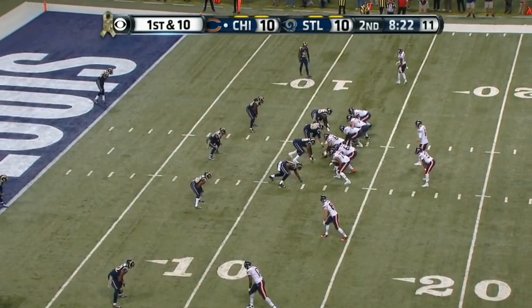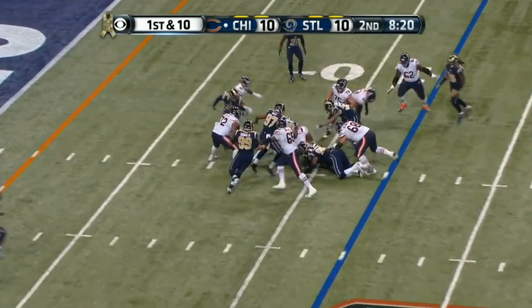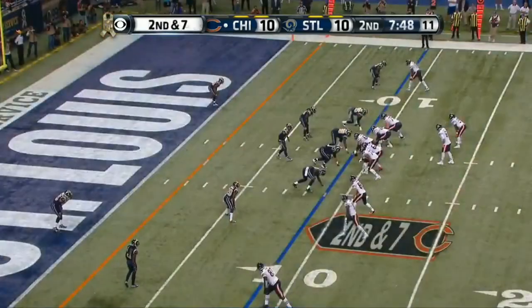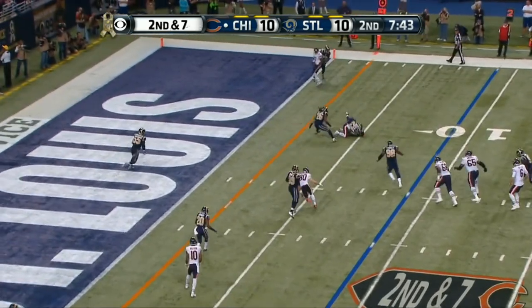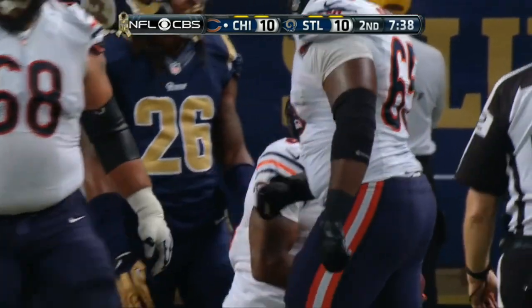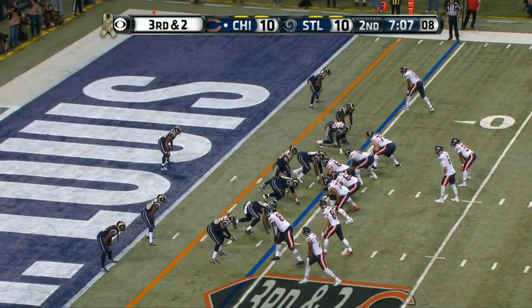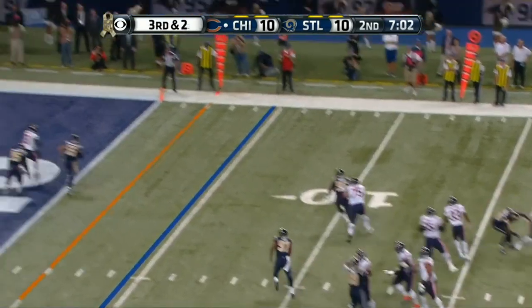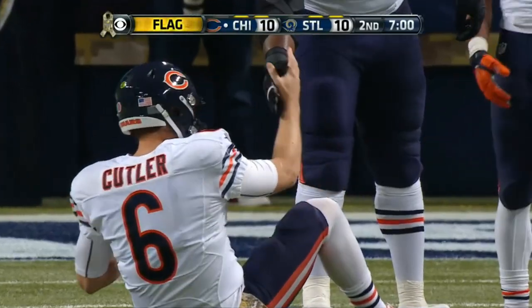Motion. Langford on the inside handoff gets across the 10, and it will be 2nd down. Cutler steps up, fires to the 5-yard line, and Langford on the catch. They're saying it is a catch. It'll be 3rd down and short. Cutler chased and just throws this one away. A late flag comes in.